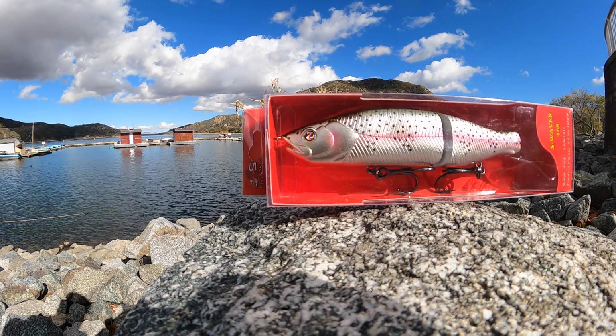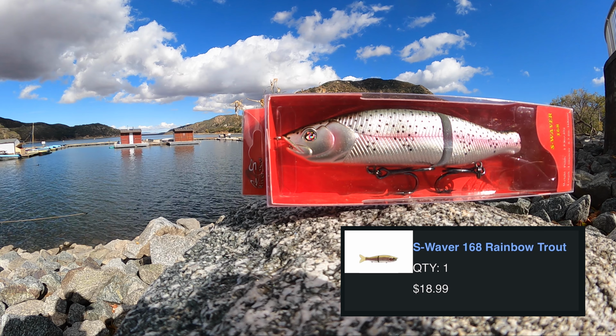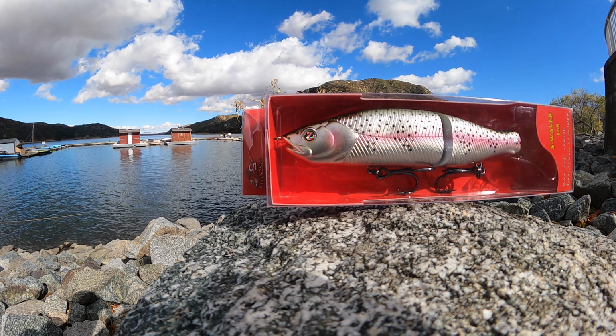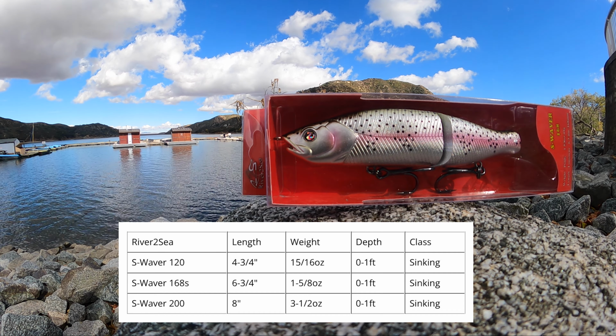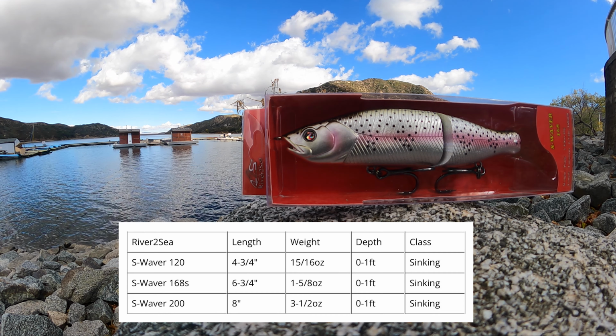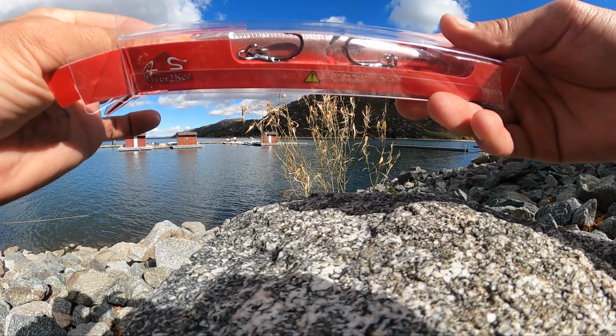I paid $18.99 plus tax and shipping. This lure is 6 3/4 inch. It's 1 5/8 ounce, and it's a sinking bait. You can get it down about a foot.